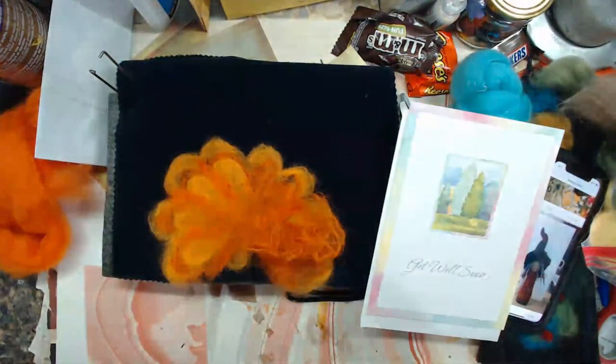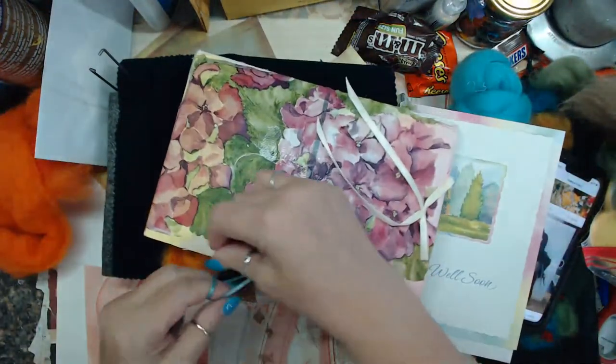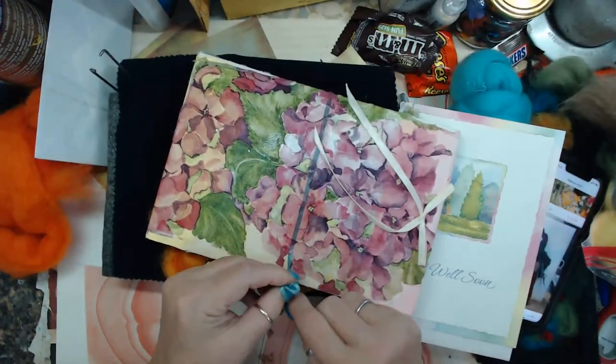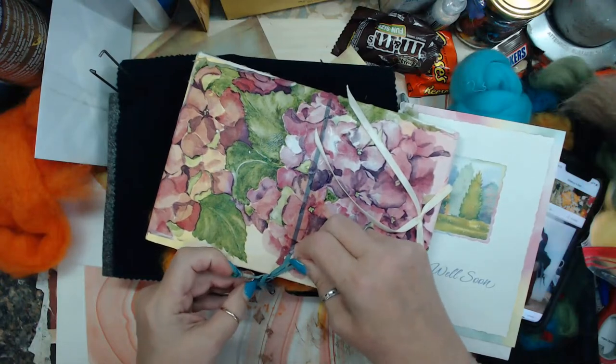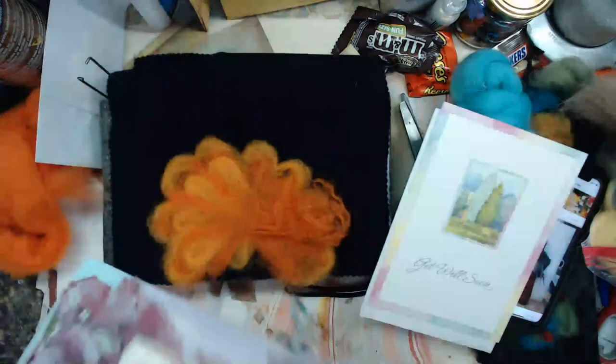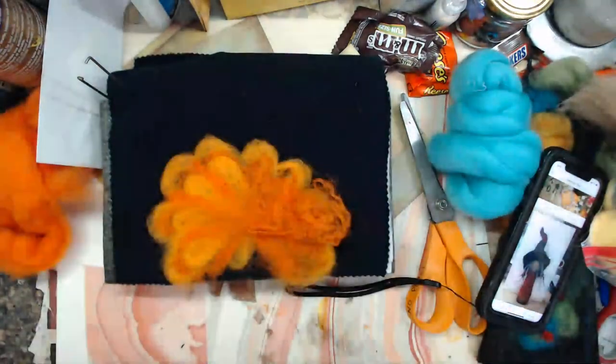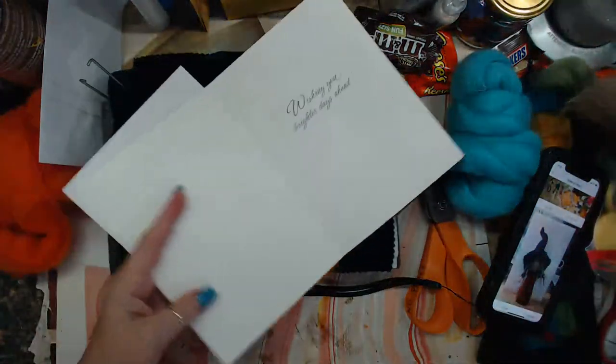So that'll be nice. And if you know Brittany, please let's show her some support. Let's show her some happiness. That's real happy mail. That's what I call real happy mail. And I'm just going to go ahead and write her a quick note.